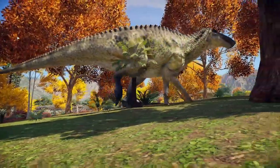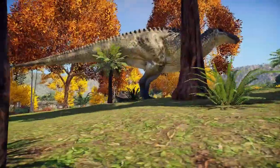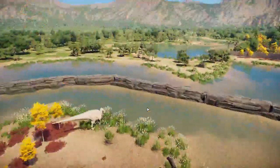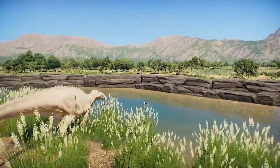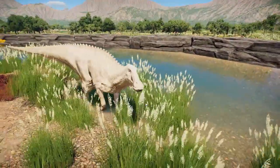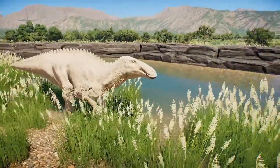Anyway, got one more cool thing about this habitat, the other star of the exhibit besides the Tyrannosaurus, and that is our albino Edmontosaurus. There she is. Yeah, say hello, girl.